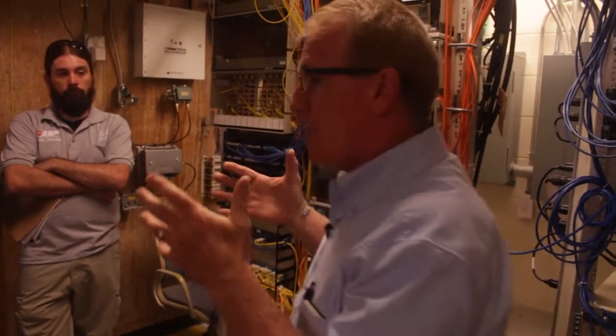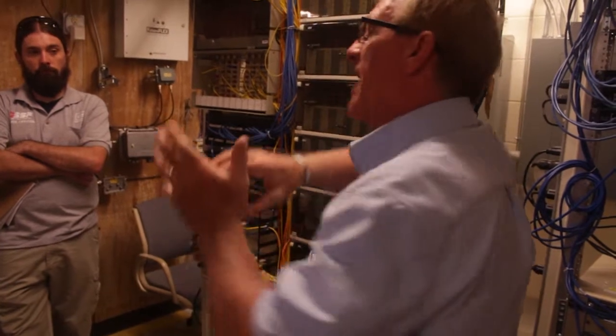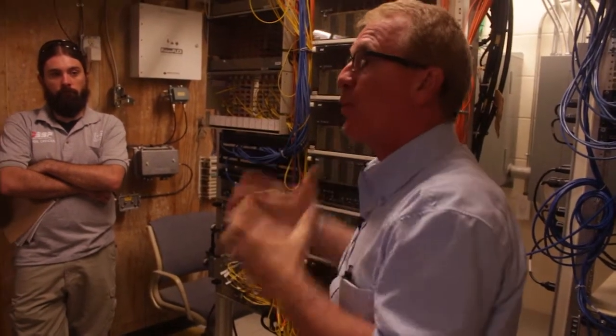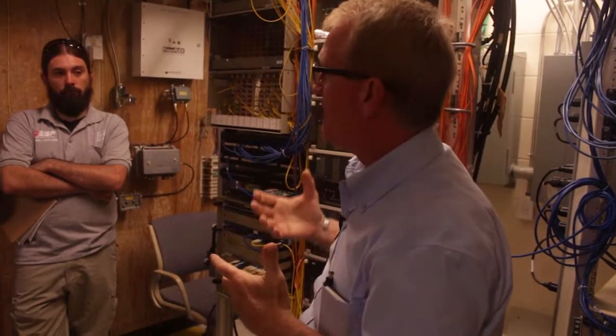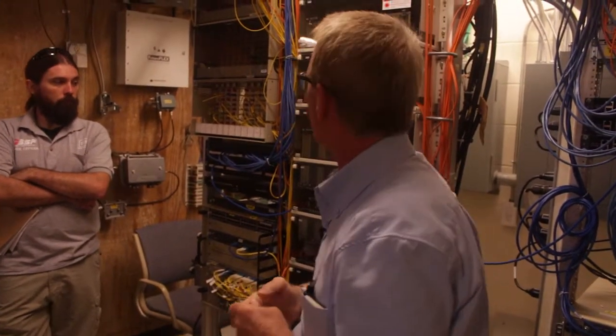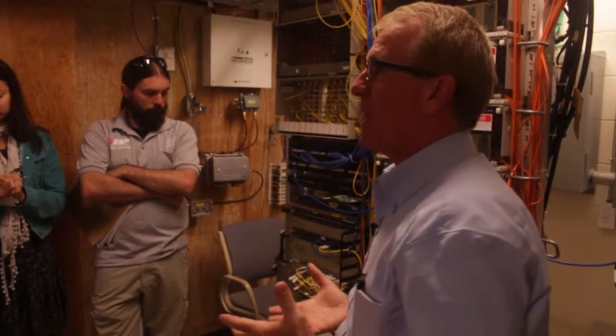We use what's called an N+1 setup, where if all of the equipment failed here and it still had cable going to the other end of campus, we could still work. We might have degraded services, but we still continue to work. We are here every day.